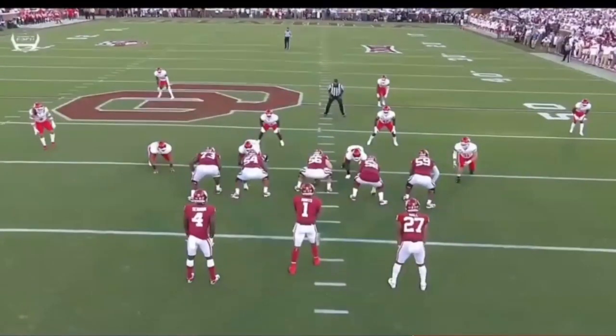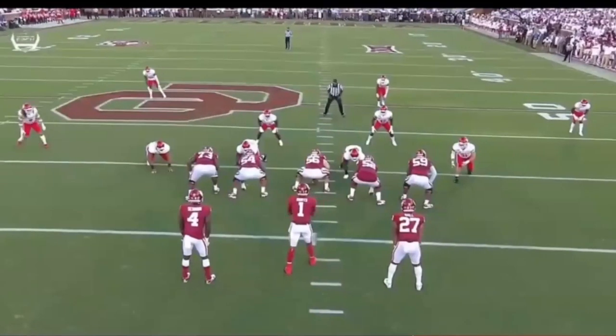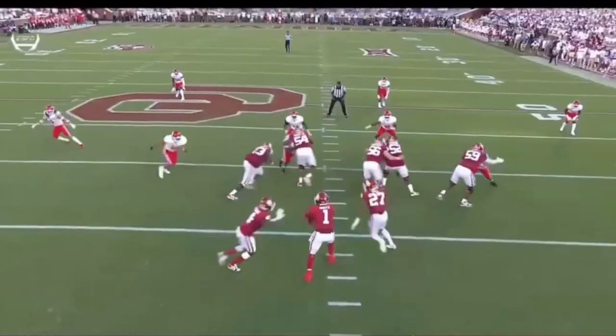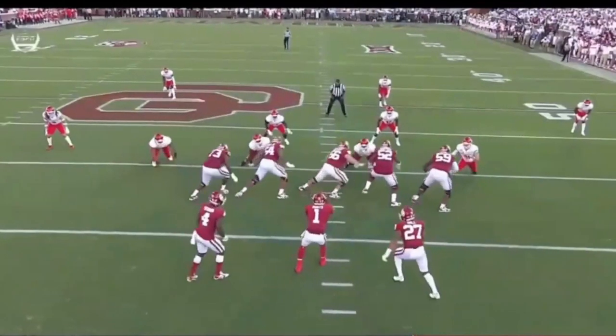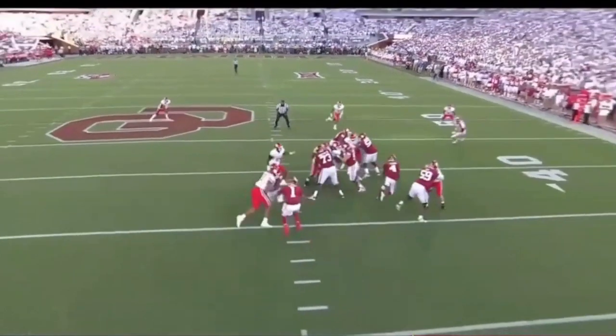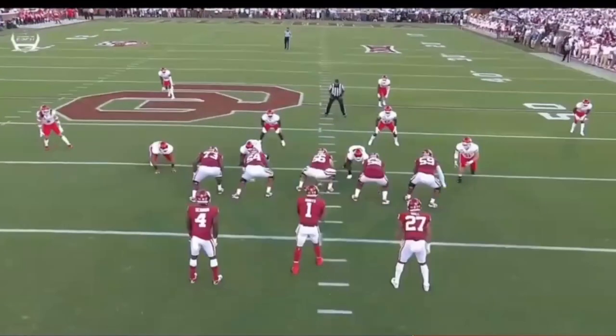But anything coming back to him right now, this is not read option. They're blocking him, like it's a fullback or a tight end blocking him, and it's a running back. And they're blocking a defensive end that's probably 280, 290 probably. So.